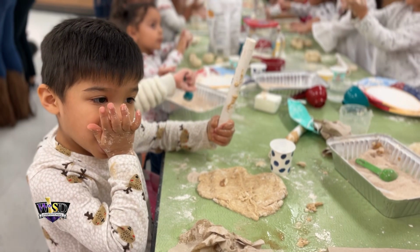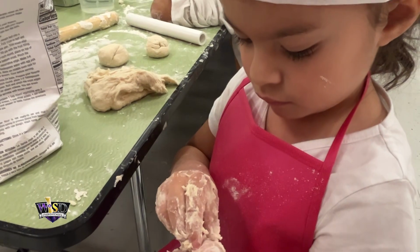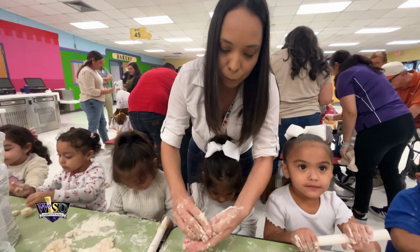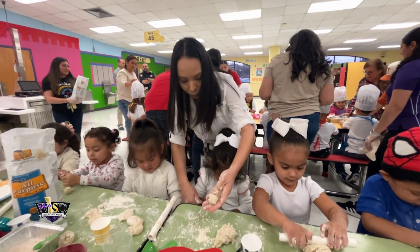How, if the sugar does sugar smell? Does it have a scent? Does the cinnamon have a scent? They were enjoying themselves. It's just wonderful. Seeing a child start from the mixing, putting the water, putting everything, it was just absolutely marvelous.